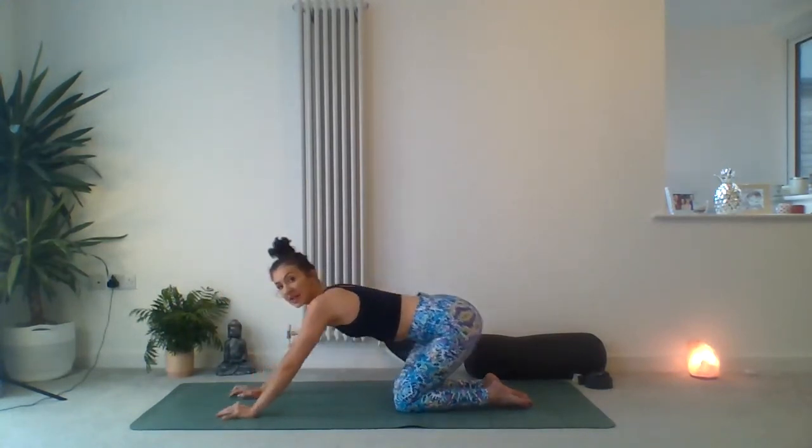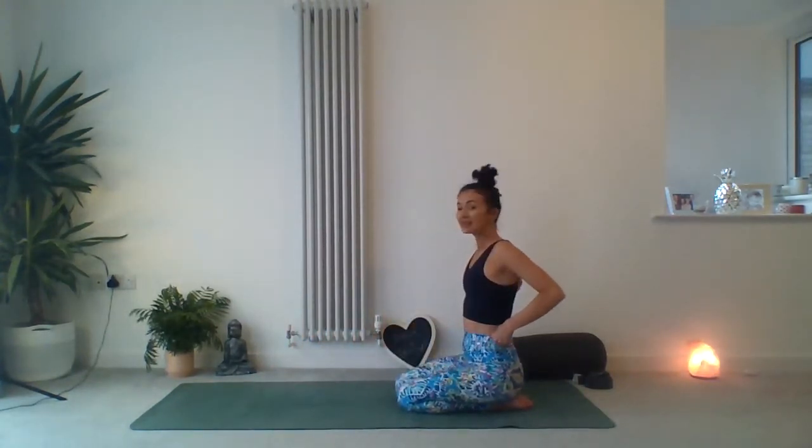And then start to sit the hips back to the heels, coming into a kneeling position. Now, if kneeling position is really not comfortable for you, then by all means come into an alternative seated position and make your way into that now. I'm going to come back to this arm sequence that we did earlier.